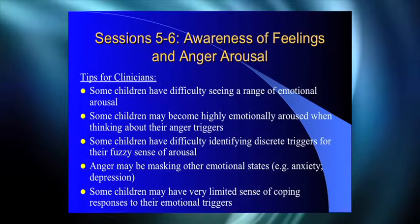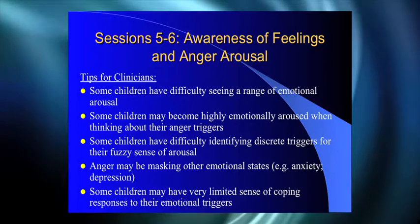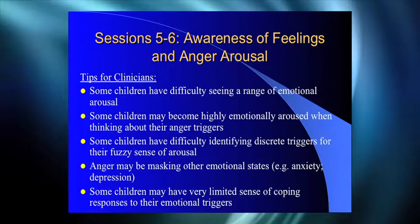It's not what they do. They get caught up in the emotional state. And so for those kids, the focus especially is on the triggers and helping them to understand, helping me to understand as the therapist working with them, what are the things that lead to that kind of arousal.